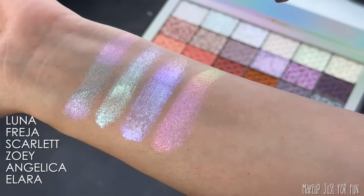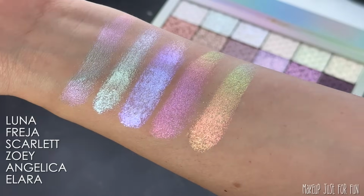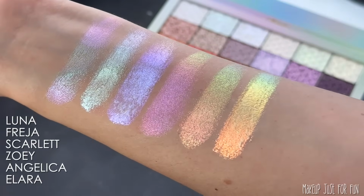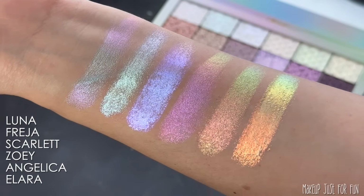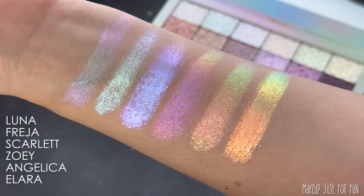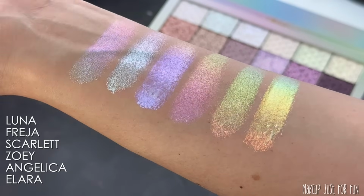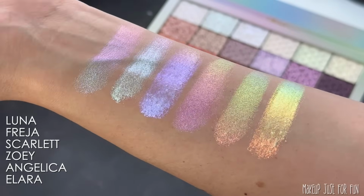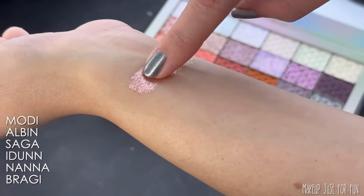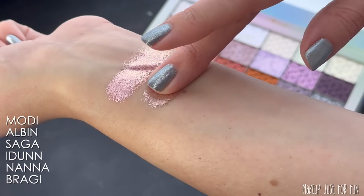As I get older, I have more of an issue with my shadows creasing and fading over time. And unfortunately, that means that these super thick, squishy foil type of shades that I personally really like, I'm really drawn towards, they don't necessarily perform as well for me. This last one in the swatch, Elara, is another one of those. However, a few years ago, they would have been my top picks out of this whole selection. So it really is such a personal experience and personal preference type of thing.